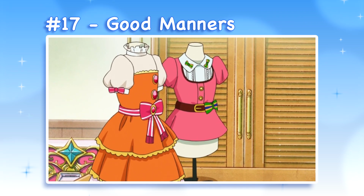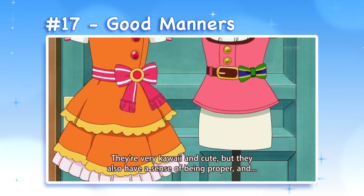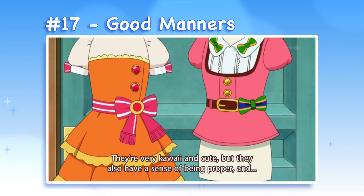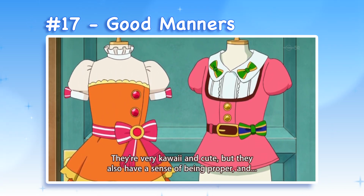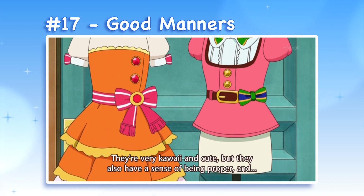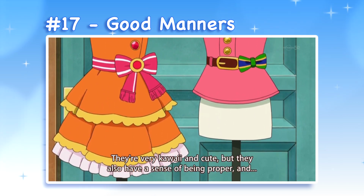17. Good Manners. Good Manners is a dress and loafer set with ankle socks. It is very similar to Citrus Orange Heart, and the main thing that improves its rank for me is the large fuchsia ribbon details. These ribbons and the buttons on the bodice add visual interest that raises the overall complexity of the design, if only slightly.